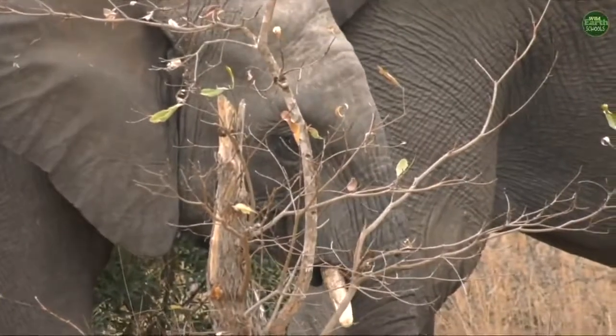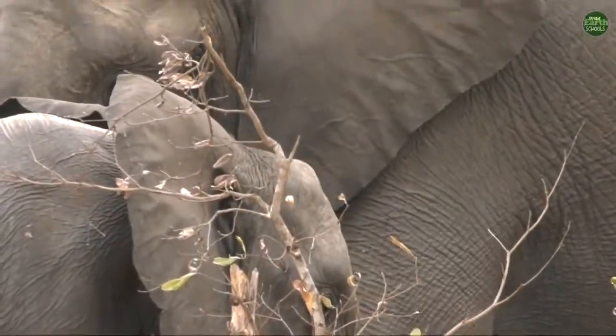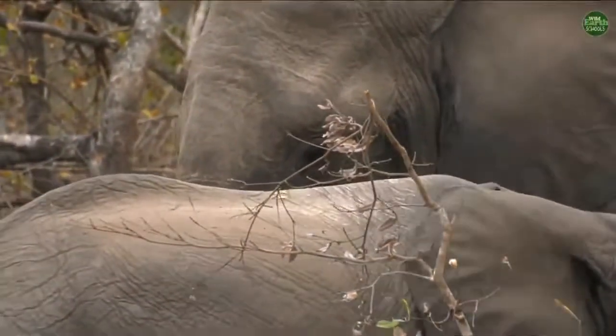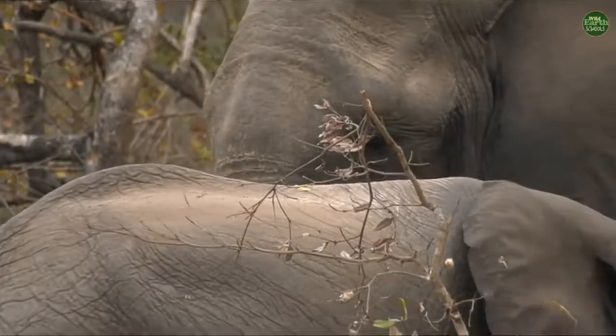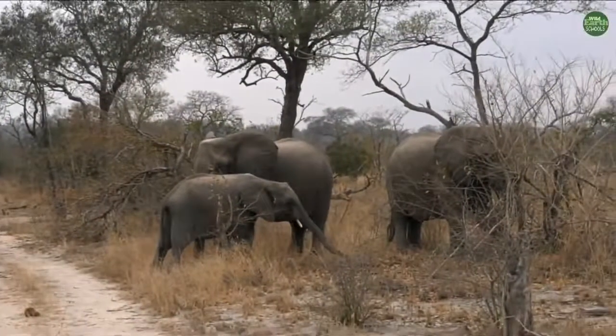Yes, well done, Sydney. You've managed to find another of the big animals. We have come around and found the rest of the herd. And here is a few females with a youngster in the front. And that female there, you see her flapping her ears now.